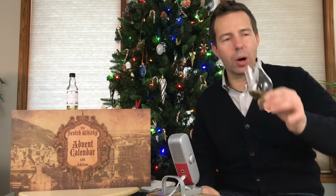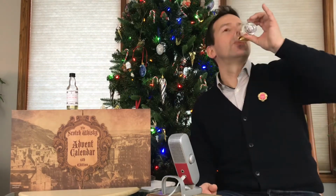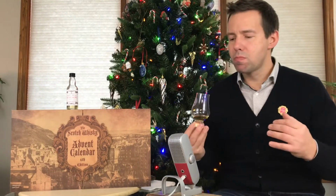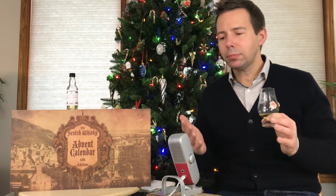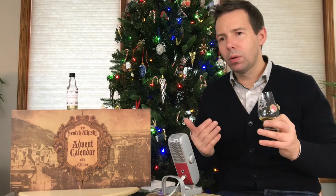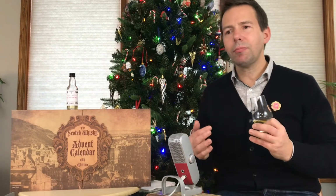The palate now with water, extra water. You've still got that big, beautiful sweetness. Delicious vanilla. Dried apples. I don't get any of that menthol anymore. A little bit savory. Little bit of something like a malt vinegar coming through there.